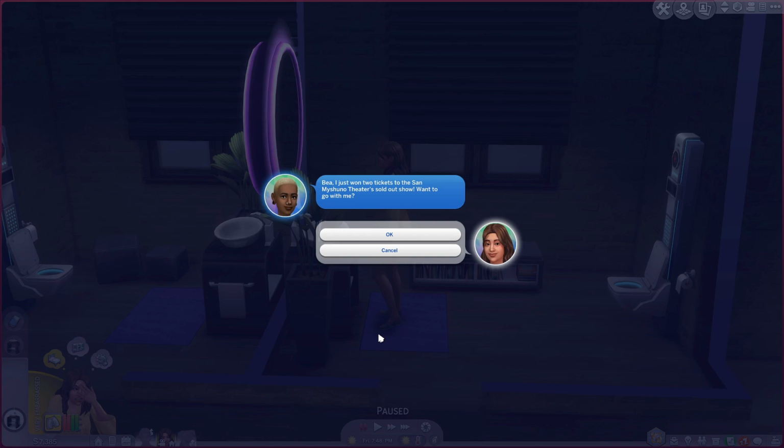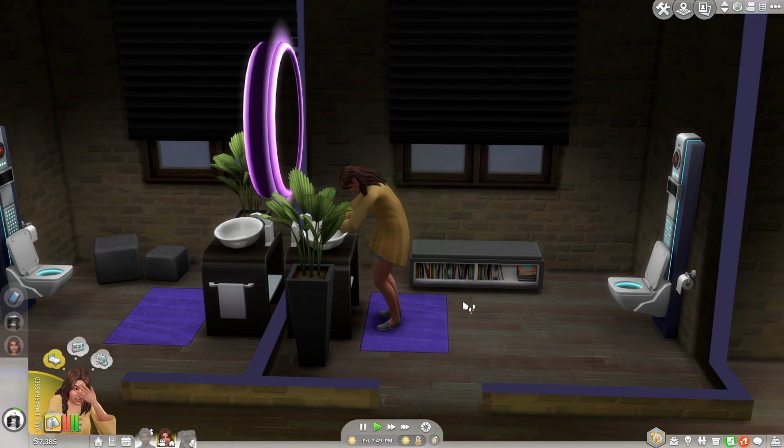So I invited Rhonda and Joseph and Ellie out with me here at this bar, but this is what I mean by Rhonda is so random. I'm in San Myshuno, Rhonda. That's where I wanted to go. And she got us tickets to the sold out show. You bet. You bet I am going.